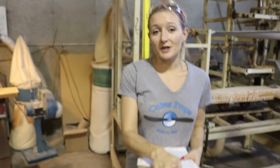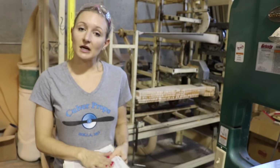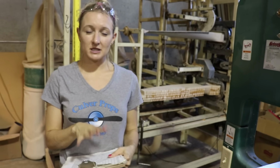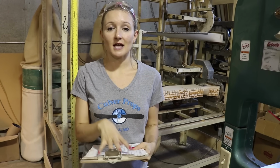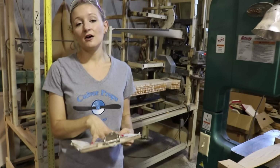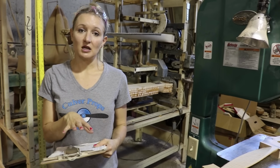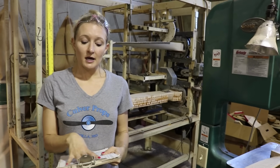So I ask a lot of questions whenever I take an order, about the airplane and what people expect out of it. A lot of people may have the exact same airplane and engine, but they have different requirements. Some only want takeoff, some want a lot of cruise. So I take that into consideration whenever I pick the pitch.